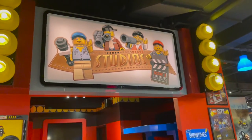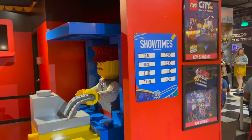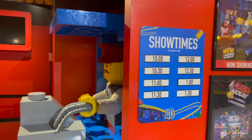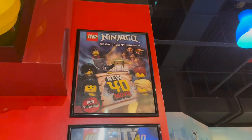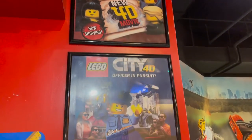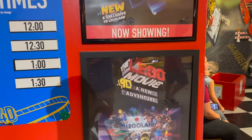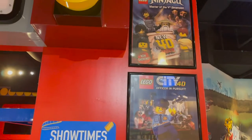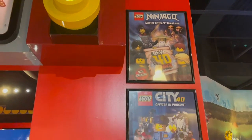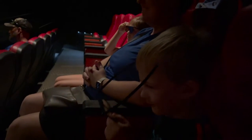Here they have the cinema. That's where they do 3D shows. They do it on the half hour. Some the kids really enjoy. Now they have Ninjago, City 4D, and a Lego Movie. Sorry, I said 3D. It's a 4D show. That's because they add in, I think, different like wind and maybe they sprinkle with water. We'll see. Excited for the show.